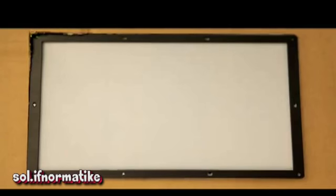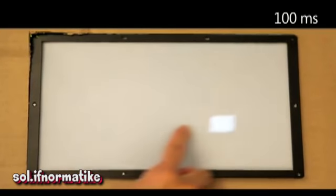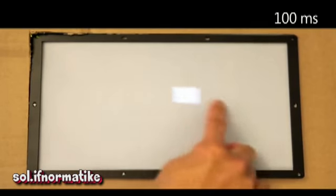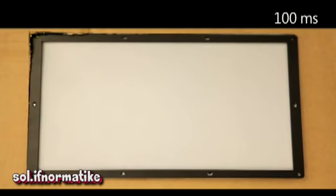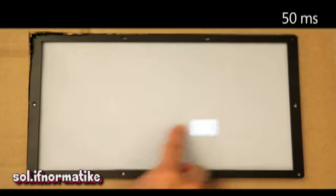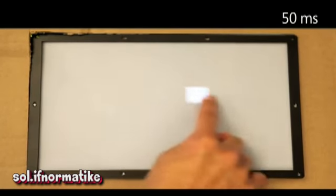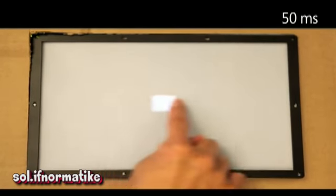So we built a test system in order to understand how much better the experience would be as we decrease that latency. We used our test setup to examine different latencies. So here you can see that this is about 100 milliseconds of latency. We're not moving at a full meter per second, but the delay is still very clear. Now, that's about the level of current devices. If we move this down to 50 milliseconds, that's significantly better than most devices on the market, but it's still quite a bit of lag, even at these slow speeds.